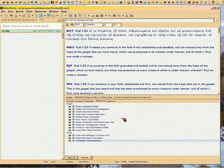Okay, and then a lot of these references are already included in BibleWorks, but I forget which ones. I think this one, and Schaff is included for sure. The New Testament Apocrypha by James. I don't mean the Apostle James, it's the author who compiled it. Matthew Henry's already included. Nave's Topical is included. I don't read these, so I can't tell you. I read Schaff, but not here. And then these are all included. This one I think I had to buy, I'm not sure.